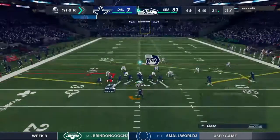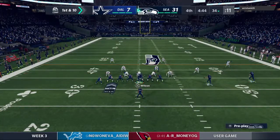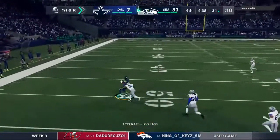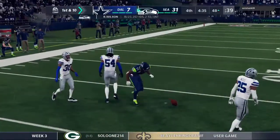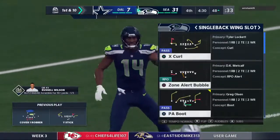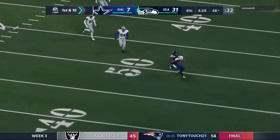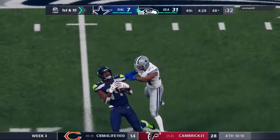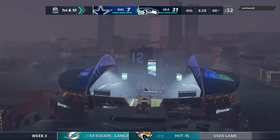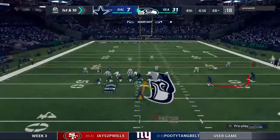From the 34 now, here's 1st and 10. Now it's Wilson. He'll find Metcalf. And he'll be taken down, but not before he gets into enemy territory. Another 18-yard gain. They had 18 on the previous snap as well. 1st and 10 at the 48-yard line. Back-to-back good plays have them on the move on 1st down.